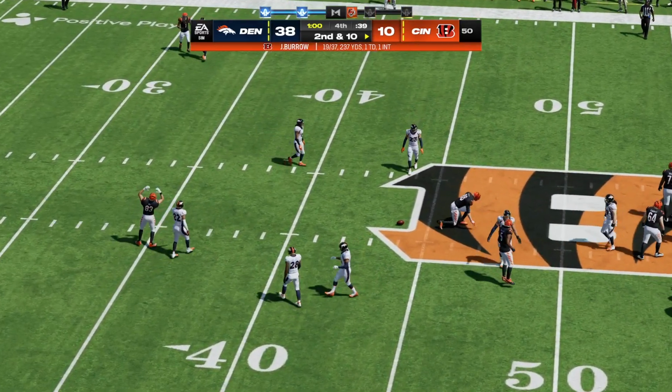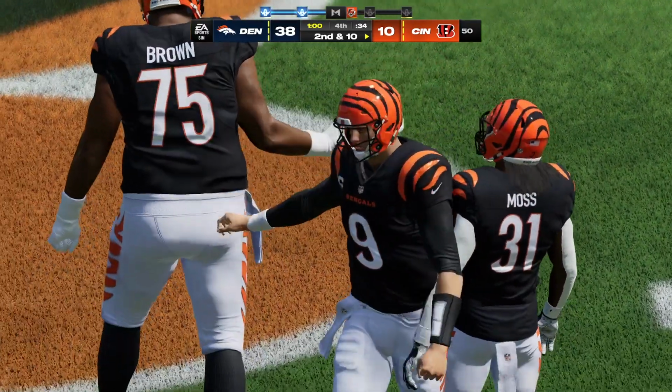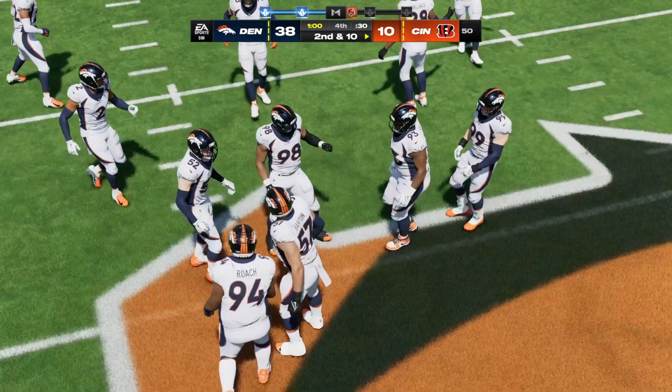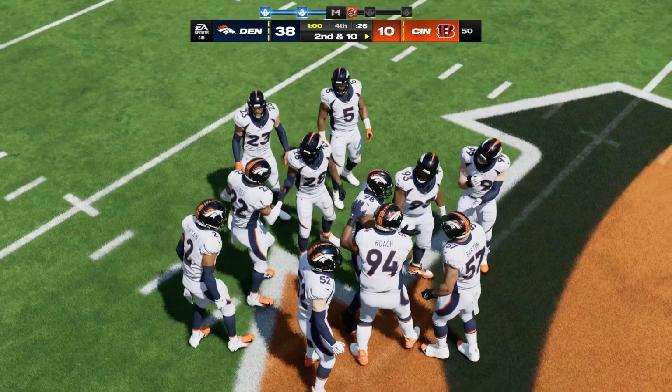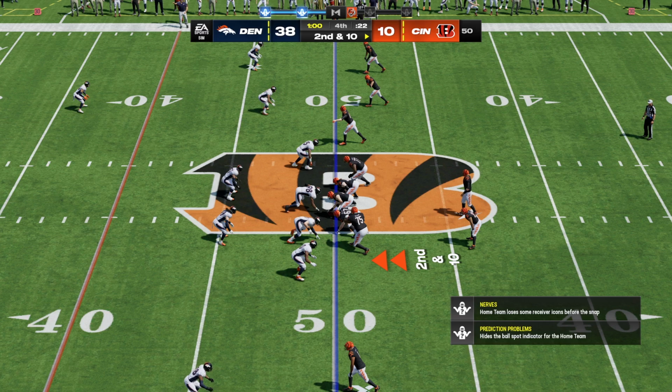And now a throw on first down there, but it's incomplete. This has been a rough one, to put it mildly, for him. And after this one's done, you just feel like at the post-game press conference, this team's going to have a lot of questions and definitely not a lot of answers. So after the incompletion on first, now second and 10.